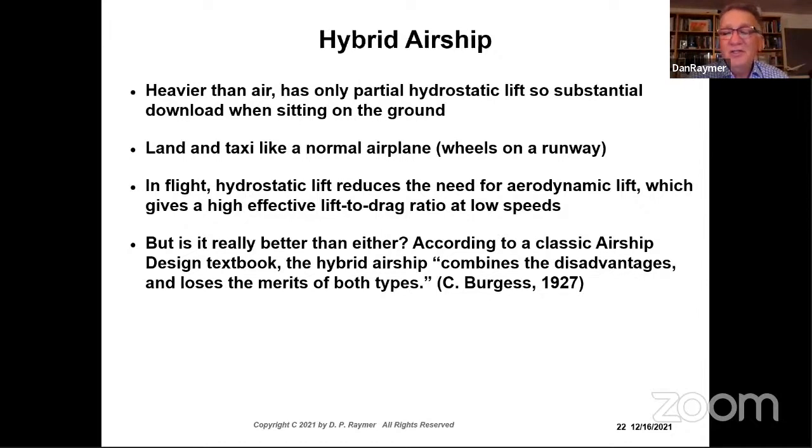In flight, you get hydrostatic lift, you get some of that airship benefit, and that reduces the need for aerodynamic lift. It's just a pure subtraction. So the drag due to lift is reduced, and you can get a very good lift to drag ratio. It's at lower speeds. If you go real fast, now you get a lot of parasitic drag from the big hull. And it's a big trade-off. I'll show you some charts later about what the trade-off looks like. So that's basically the idea.